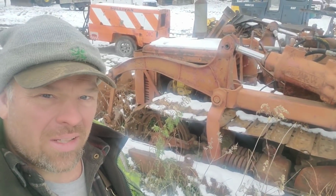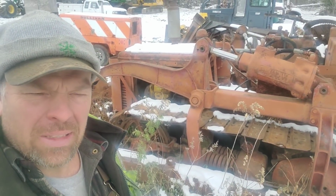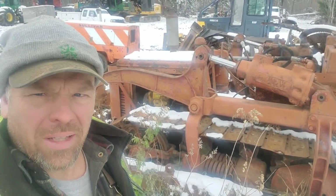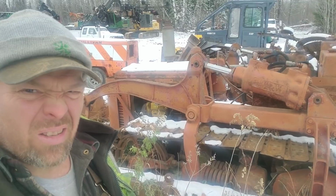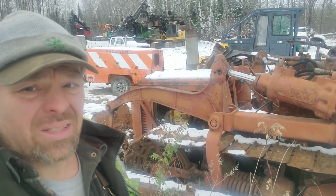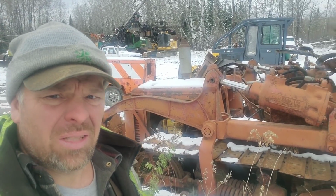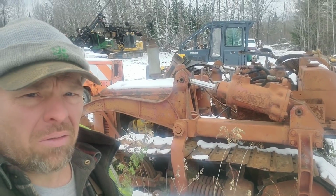I tried to get Dad to help me start this summer, fall, but just couldn't find a day where he wanted to help me. So still haven't started it. Now this October has turned terrible, so I'd still like to get it running yet this year. It's been a couple years since we've had it running. It's good to have it running once in a while.